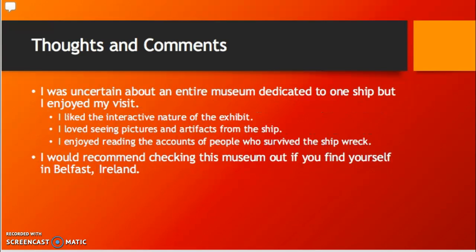So just a couple of thoughts and comments about the overall experience. Before going to the Titanic Museum, I definitely wasn't certain how I would feel about an entire museum dedicated to one ship and one wreck. In my head, I kind of thought maybe it should be a museum to many different shipwrecks and things like that. But after finishing, I can definitely say I enjoyed my visit.